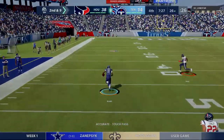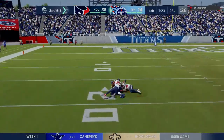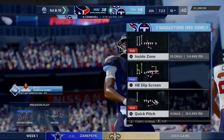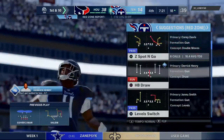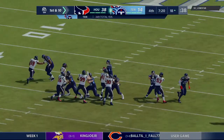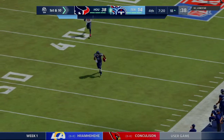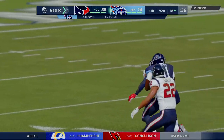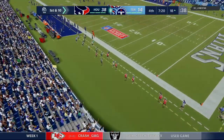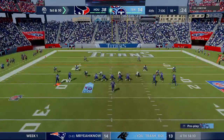Tannehill. He'll get this one complete. That's A.J. Brown. And he'll finally be taken down, but he gets inside the Houston 20. Good. A big play that time for the Titans. 56 yards. That's the 18-yard line. So from inside the 20, here's 1st and 10 at the 18.